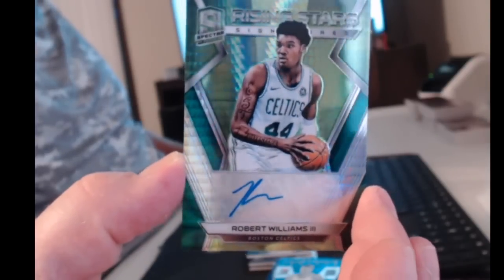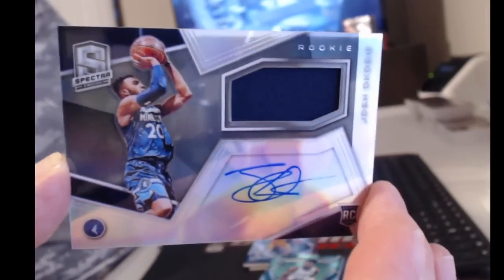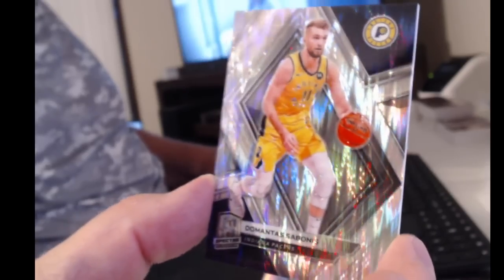Celtics rookie Robert Williams. 49. Well, they do these. Some of these RPAs are supposed to have tags and stuff. You just never see them. Josh Okogie to 299. The cards numbered to 9 are cool. Domantas Sabonis. Yeah, I'd say that's a... I would have called that Blizzard, but.